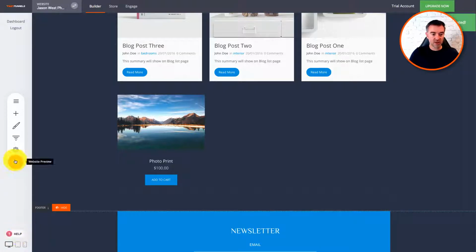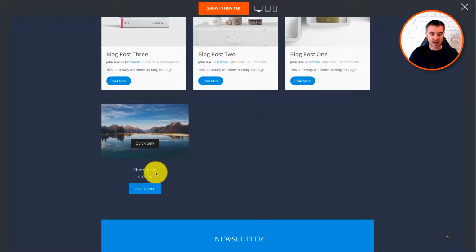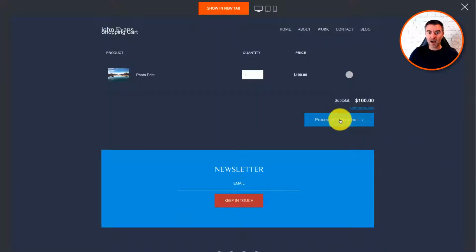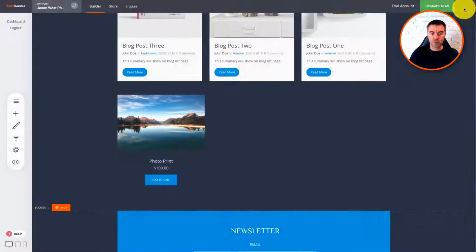And then if we go and take a look at our website right now, there it is just down here. And then we can have a quick view of it. We can take a look at it. And if we're happy with it, add it to cart, check out, and then just purchase that product through our secure checkout system. And then people can pay by PayPal or Stripe, whichever payment provider that you want.